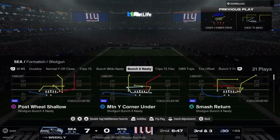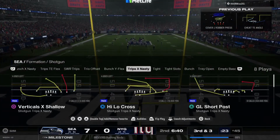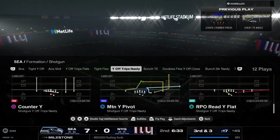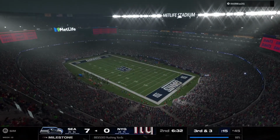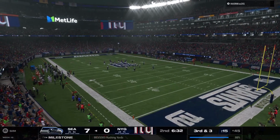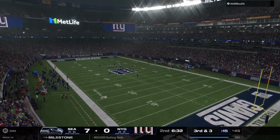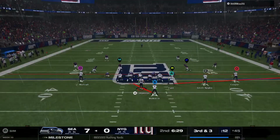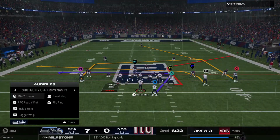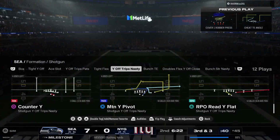Now it's 3rd down. I think we all suspected that they were going back to him after he found the end zone on his last carry, and they kept the positive momentum going there. Another nice run by him. They'll come up now 3rd and 3. Now the Seahawks are going to use the first of their timeouts. They'll have 2 remaining as we step aside here in this 2nd quarter.